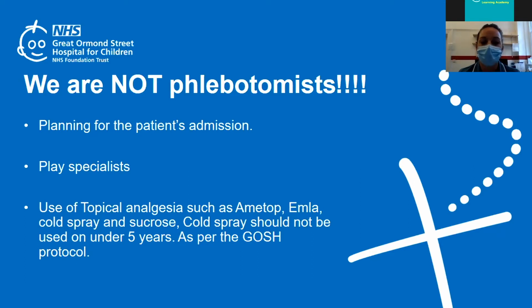By doing that, we use PLAY specialists. We have a good rapport with lots of PLAY specialists on the different wards, where we will get them involved with patients who have had traumatic experiences and are extremely needle phobic, or just as distraction for young babies and kids of all ages. They are a fantastic resource that we have here at Great Ormond Street.